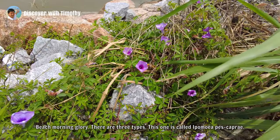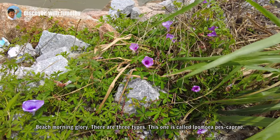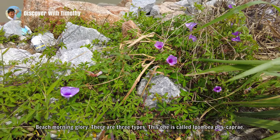Beach morning glory. There are three types. This one is called Ipomoea pes-caprae.